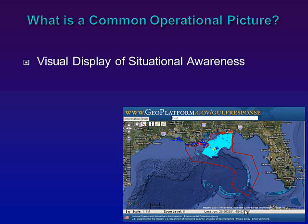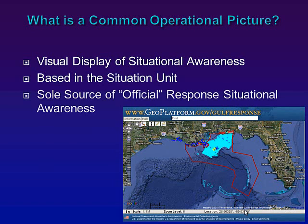Okay, so what is a COP, as we refer to it? It's a visual display of situational awareness. It will be based in the situation unit. It should be the sole source of response situational awareness. I mean, if you need to know what's happening in a spill, you need to be looking at the common operational picture that's in the incident command post.